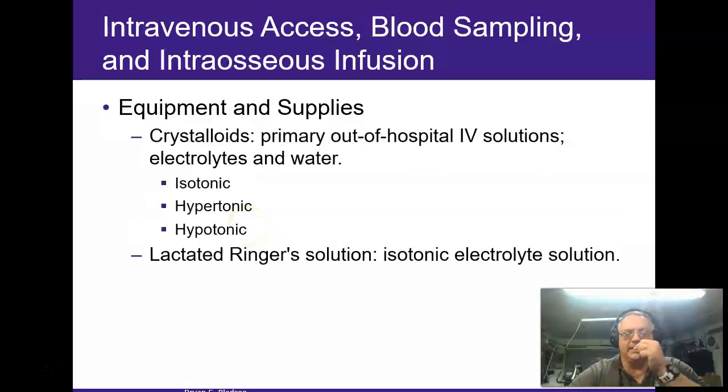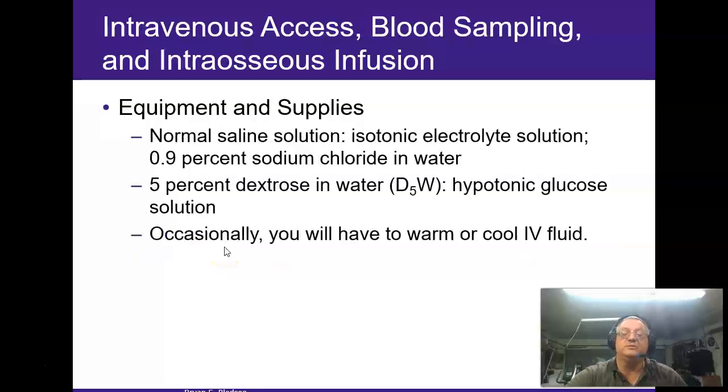Now, the crystalloids are what we usually use, and they're usually some sort of isotonic. The only hypotonic that we carry is 5% dextrose in water. Remember, water does not have the same pH or salt content as your body's normal. When we say normal saline, that's 0.9% normal saline. So your crystalloids are lactated Ringer's and normal saline. The hypotonic solution is usually your D5W, D10.